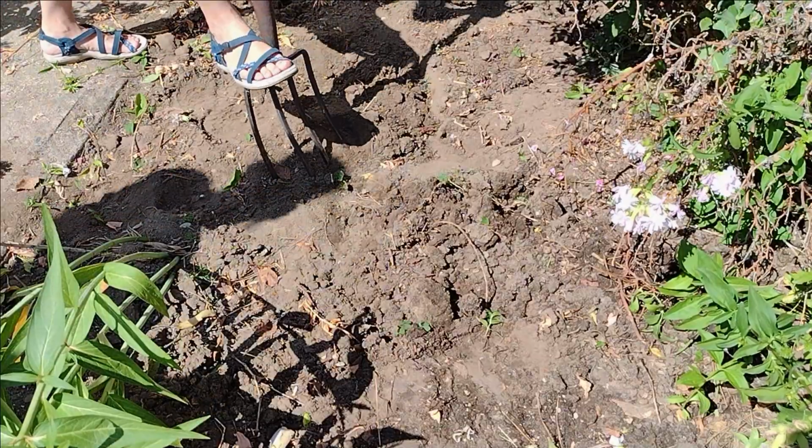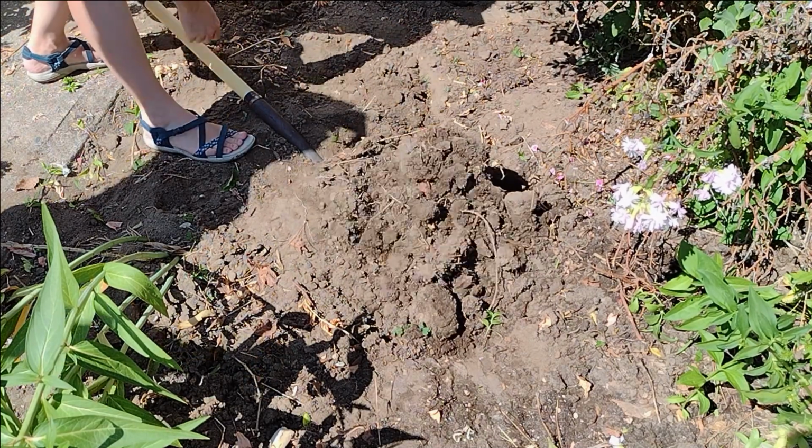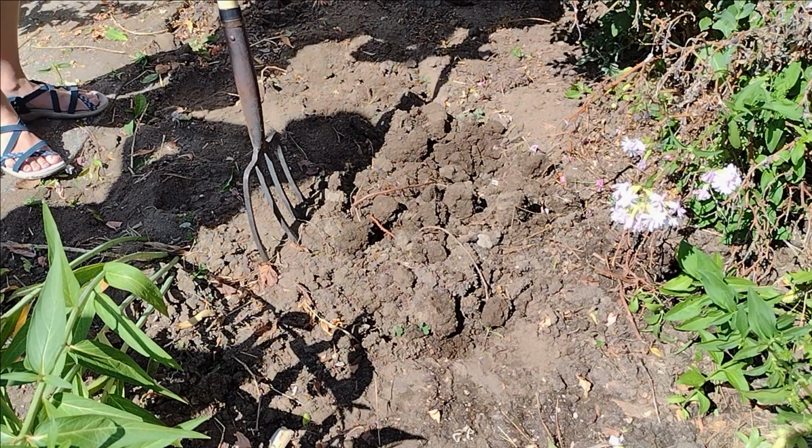Show you what kind of roots you guys are dealing with here. Pretty much have to eradicate it just like a bishop's weed. Down in there, that's what you're after, is these right here. And you've got to seek and destroy all of them.